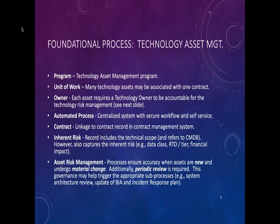The unit of work. We talked about the unit of work being the active contract before. Now it goes a step deeper. The unit of work here, where that inherent risk needs to be managed, is the technology asset. Again, it could be an application, a microservice for cloud computing, infrastructure, or utility. Keep in mind that multiple technology assets might be associated with one contract, so it's not necessarily a one-to-one relationship.